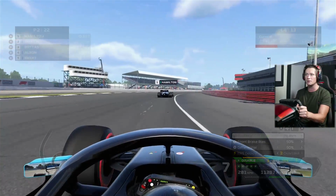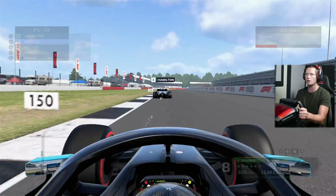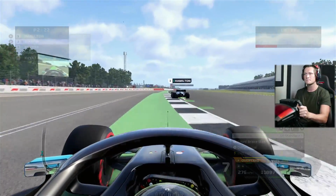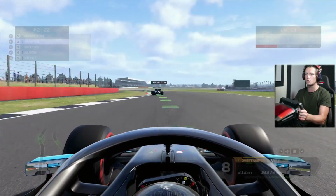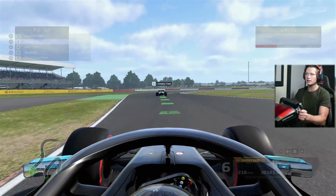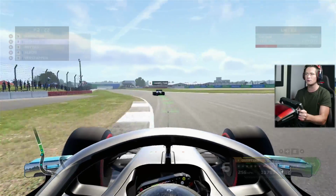We might be able to beat him on pure pace right through here. I don't think it's going to be long enough, though. Let off just a little bit. Went a little bit wide. Hopefully the stewards are going to be nice to us. We've already got a warning for that, so hopefully we're going to be okay. Dude, just hitting like 5 or 6 G-forces through there, no big deal.